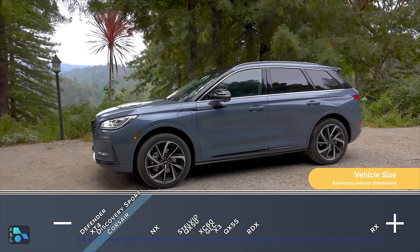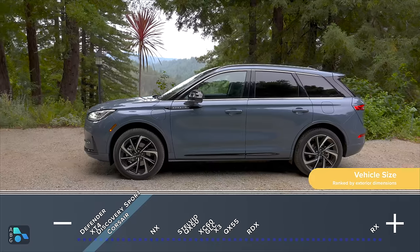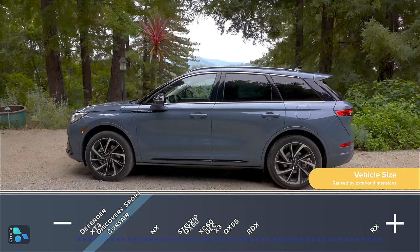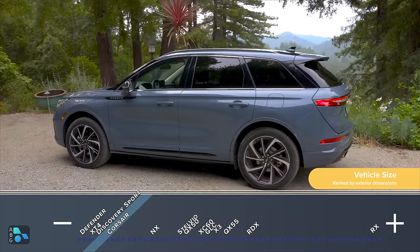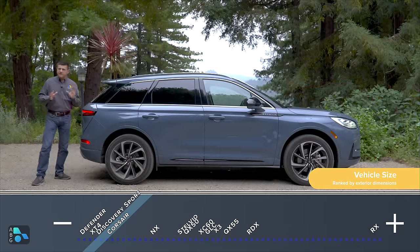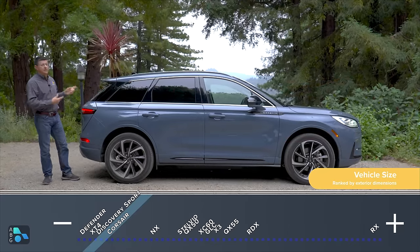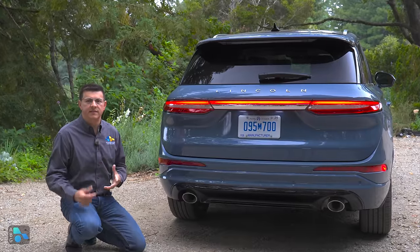But being on the smaller side of the segment on the outside does not mean smaller side of the segment on the inside, especially when you take a look at some of the rear-wheel drive options. And that is certainly the advantage for the front-wheel drive packaging that we find in the Corsair. You do find a little bit more room in the Acura RDX in the real world, but the difference is not enormous, even though the RDX is about 5 inches longer. So this is certainly going to be a little easier to park. I think the Corsair has a presence that belies some of its dimensions.